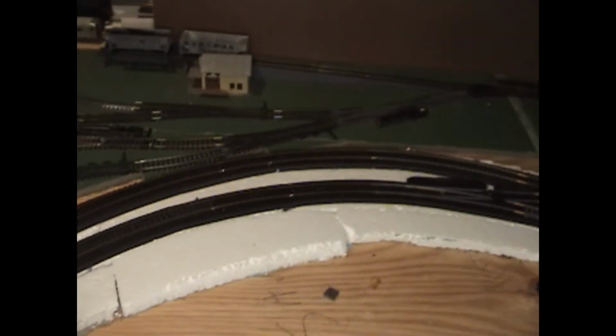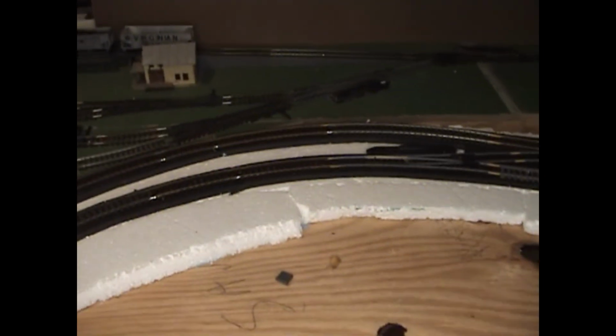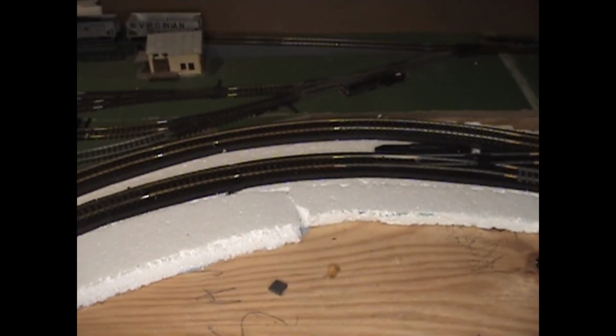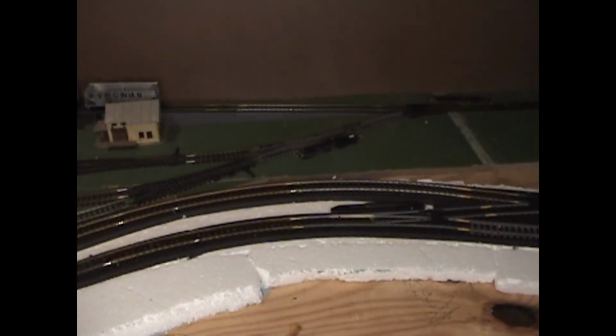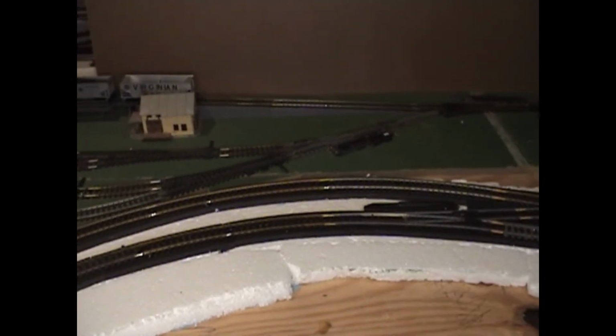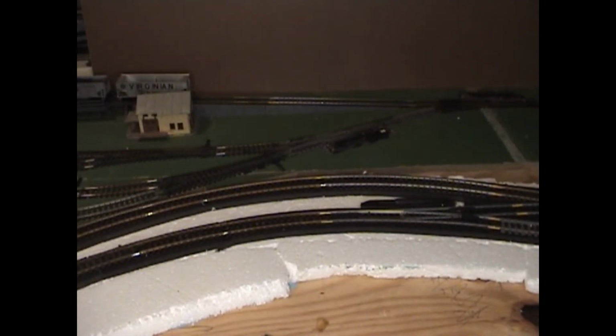So we're going to try and do this from the same spot that I was filming all of my other mixed freight trains at one point in time. And I'm going to make sure that this thing doesn't come off the rails. Knock on wood, so far, so good. Let's hope and pray that it makes it all the way over here. And I have got this thing creeping.